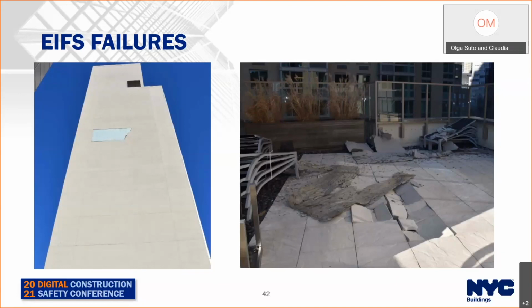In this first building, you can see in the photos, on the south elevation, an approximately 6 by 10 wall section detached and fell from approximately the 35th floor to the terrace of the neighboring building below, damaging the roof pavers and the glass railing system. During the engineer's investigation, it was found that overall, the assembly as installed had multiple observed deficiencies, including inadequate frequency, placement, and embedment of anchors.